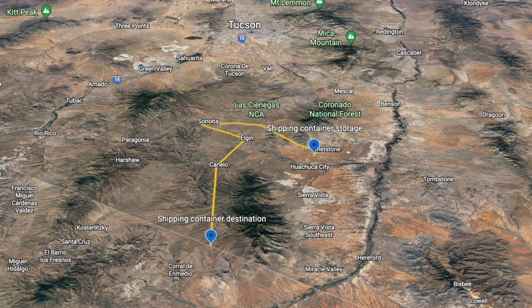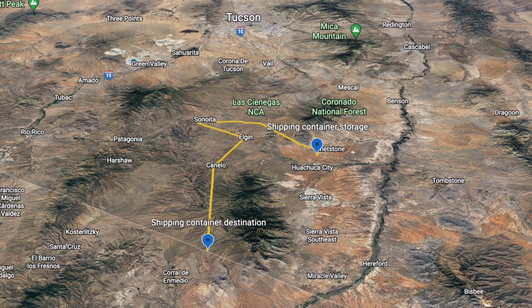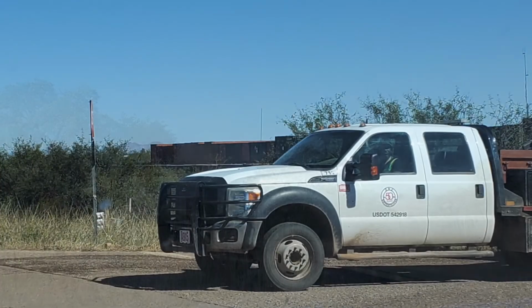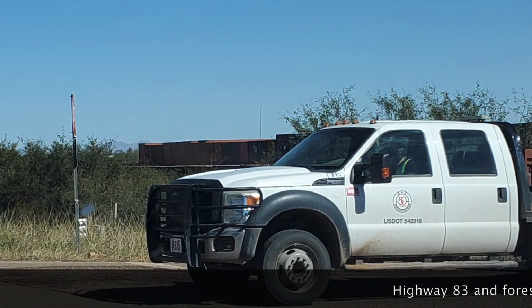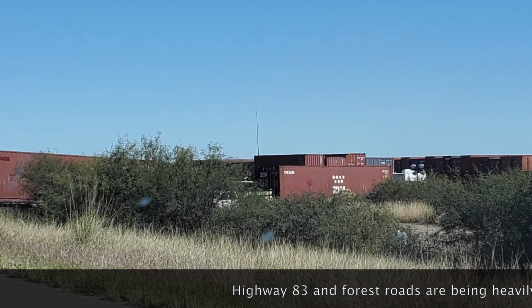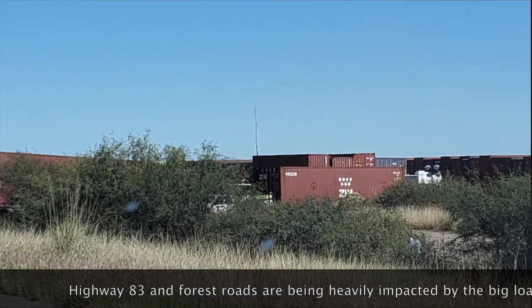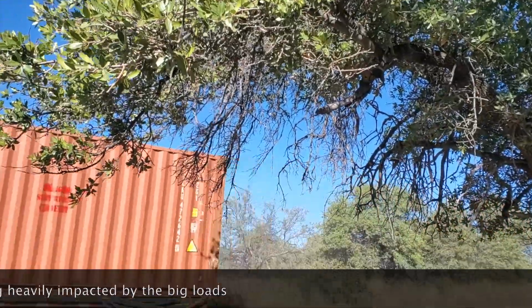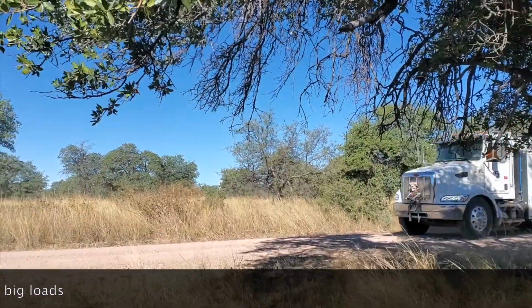These trucks come all the way from Whetstone, a location that is about 50 miles away one way, make their way through the national forest into the US-Mexico border. They load up and bring these big shipping containers and other types of heavy equipment.